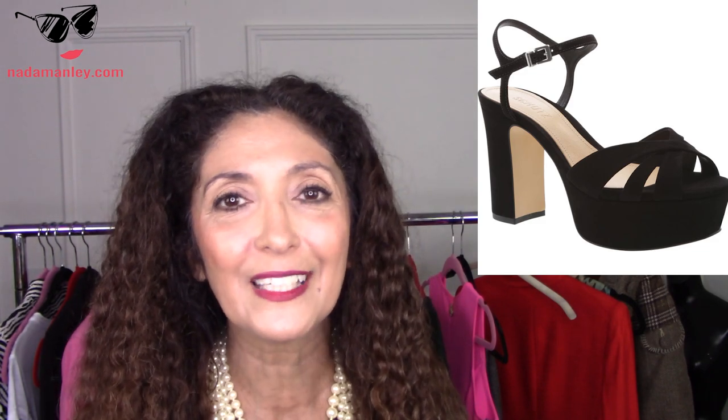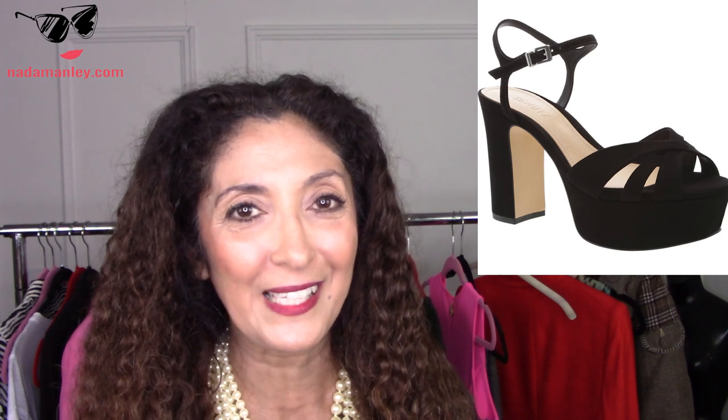They're not super inexpensive, but they're not really that expensive. So these Schutz Christian embellished platform sandals, I love these. I think these are like $120, but I'll post all the details in the information below. But love these chunky platform sandals in black. And if you're going to go for something with a platform like that, these are probably going to be one of the more versatile picks that you can make.